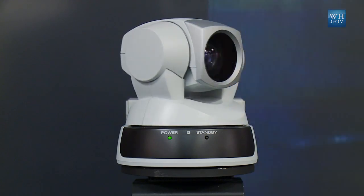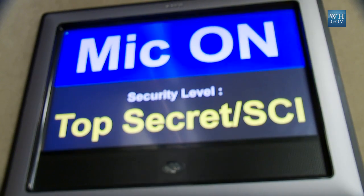This is the President's chair. He controls the video options, including the microphones. And the traditional lineup of seats is based on the seniority of the different cabinet members attending the meeting.